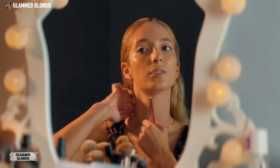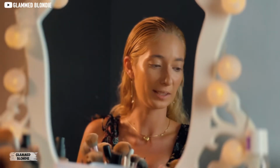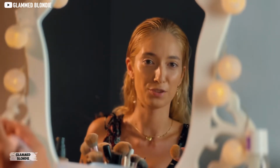It's really important. And when I was in high school, I always forgot to do this. And at that time, I was just not using the right foundation for my face because I was always finding products that wouldn't suit my face. Like my foundation was almost always orange. I don't know why, but okay.